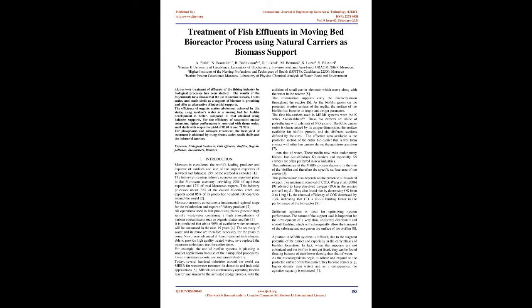Introduction. Morocco is considered the world's leading producer and exporter of sardines and one of the largest exporters of seaweed and fish meal. 85% of the seafood is exported. The fishery processing industry occupies an important place in the Moroccan economy, providing 50% of agri-food exports and 12% of total Moroccan exports. This industry processes about 70% of the coastal fisheries catch and exports about 85% of its production to about 100 countries around the world too.